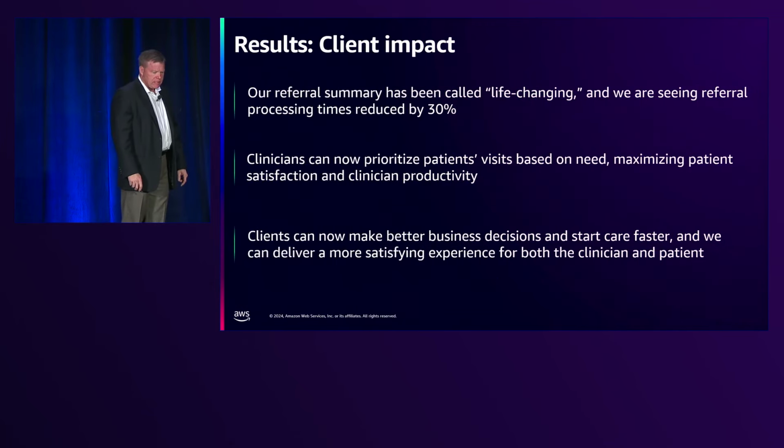So the results. This first line was unsolicited. We did not ask for input on how this worked for our clients, but we got the feedback that it was life-changing. This 30% statistic is actually old. It's a bit hackneyed. It's compressed the timelines for intake significantly.